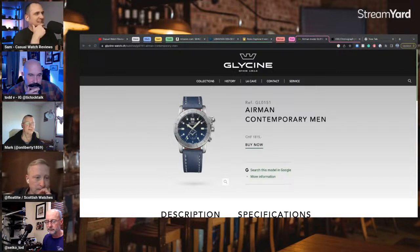Is it Yema that do a similar, not similar, but they have a locking bezel system, don't they? That's controlled by the crown. Oh, interesting. This stream is going to cost me money. I can tell that right now.